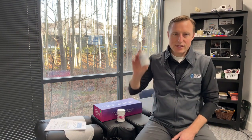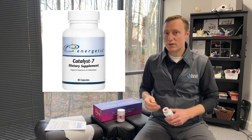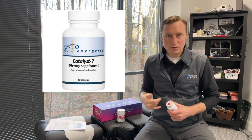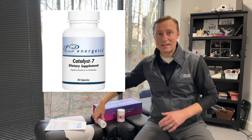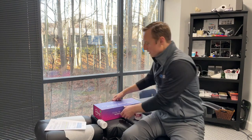So digestive enzymes, this is one of my favorites called Catalyst 7. Can make a huge difference. So you take that right at the beginning of your meal, and it'll help to digest the food, especially if you're gonna go off the rails and have a lot of bad stuff. You wanna have these digestive enzymes with you. There are ones available specifically for gluten, for those who can't break down gluten well or don't do well with gluten. It's called Gluten Flam, and anytime you have gluten, you could just have one of those and it'll help to digest it.